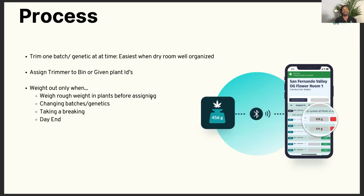So when you're assigning to a trimmer, you want to assign them either by plant count or by bin. So if they're going to be trimming all day, and they can go through a good amount of plant matter in that day, you can assign them a bin that has 12 to 15 to 20 plants. But if you don't know if it's part-time, you might want to assign by plants, give them 4 to 6 plants at a time, and watch them process. Again, those plants either being the same genetic and of the same batch.